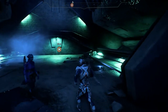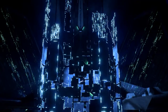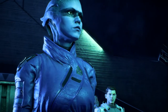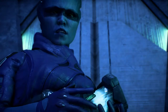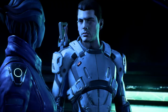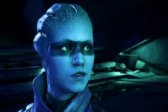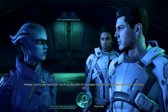Shouldn't it be warmer this deep underground? Another gravity well, and that's new. What is it? A symbol of authority? A key? It's easy to speculate with Remnant, but we need more facts. I'll see what I can find on this beauty. Maybe over this way. Whatever has this place on lockdown is that way. I do my best work solo. You fix up the vault, I'll investigate the relic, and together we'll figure this place out.